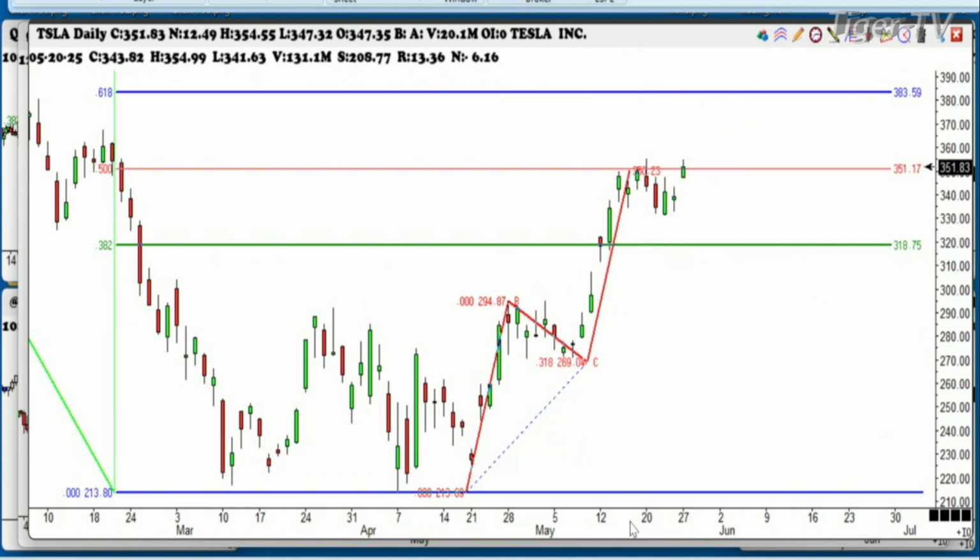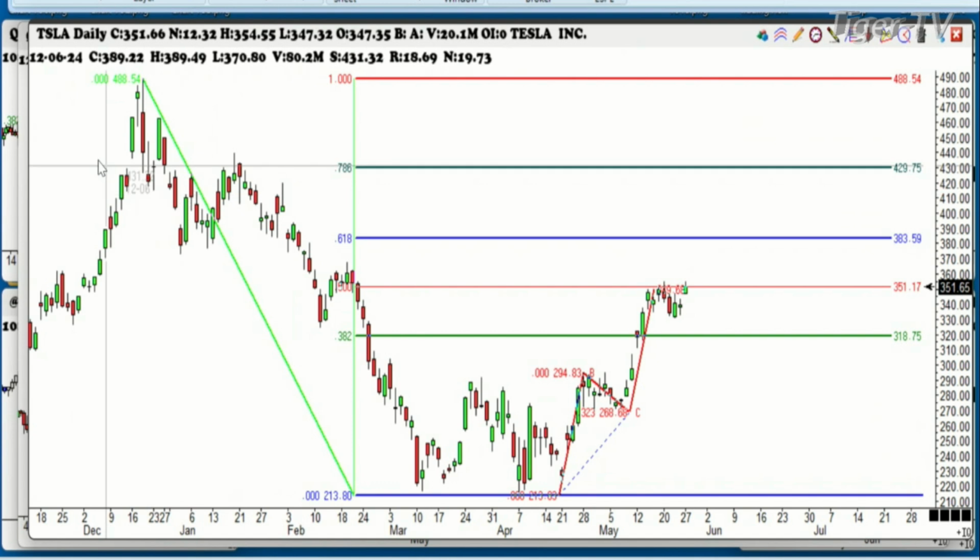Okay, now you can see a longer term pattern here. It's been going down since just a little before Christmas from 490, dropped in half to 210, and now we rallied back 50%. Is what we're looking at here in Tesla this morning.